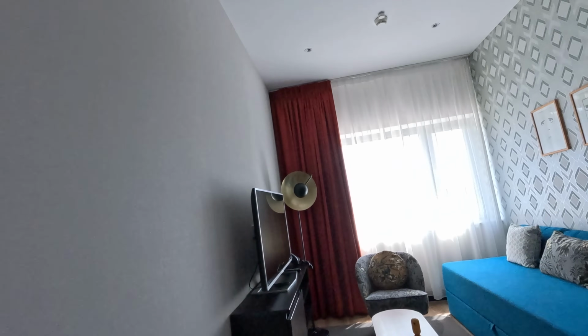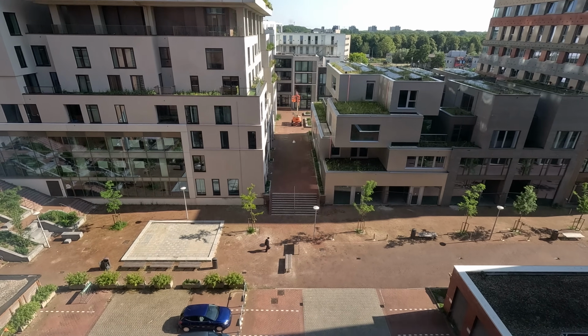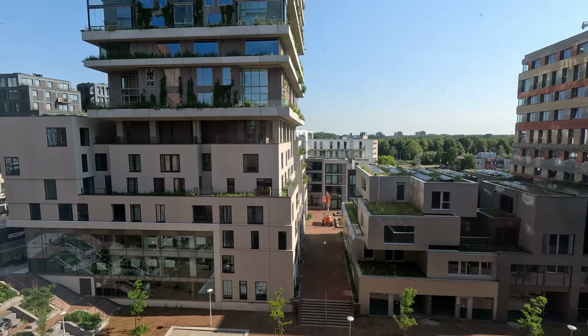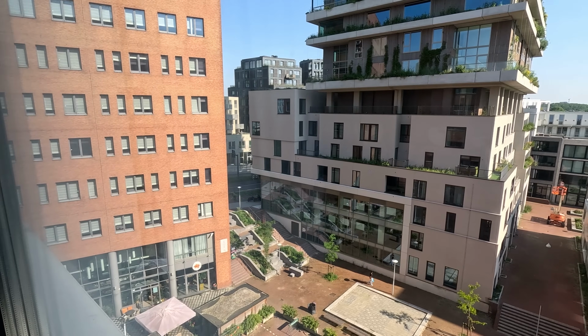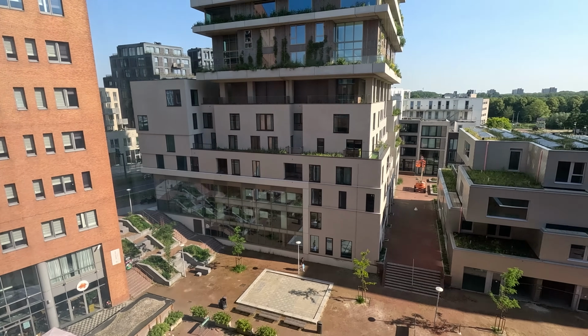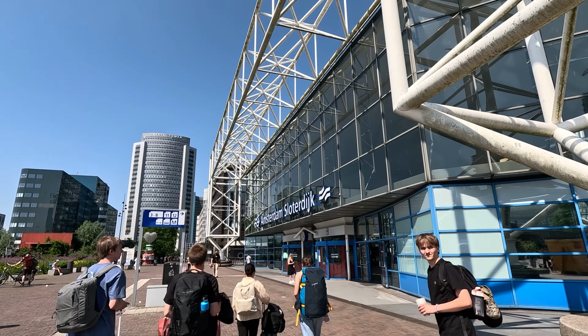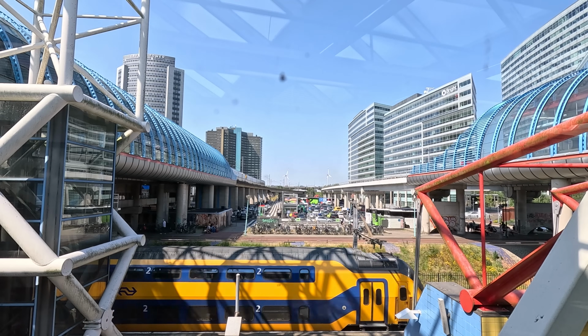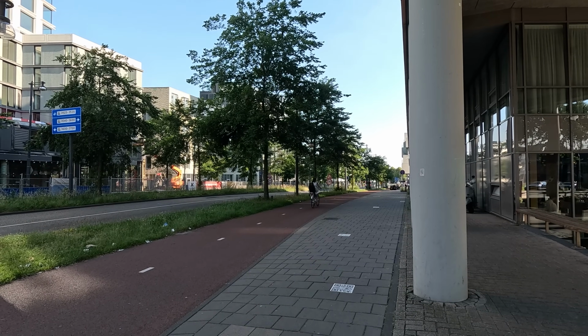We arrived at our apartment room for the next few nights, and yet again we were totally delighted with the whole setup. I also must admit that's quite a decent urban view from the window, so much going on here. Our hotel was right next to Sloterdijk train station. Later on that day we headed out for a wee walk to check the surroundings.